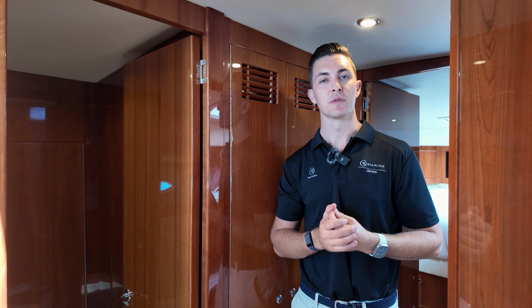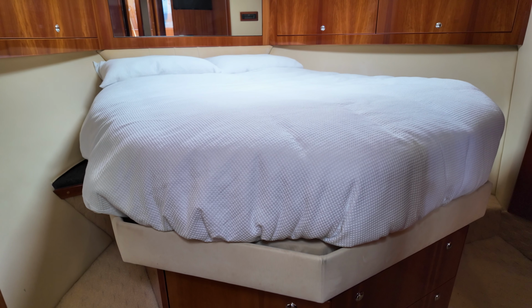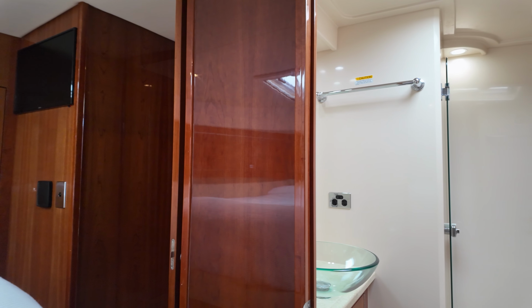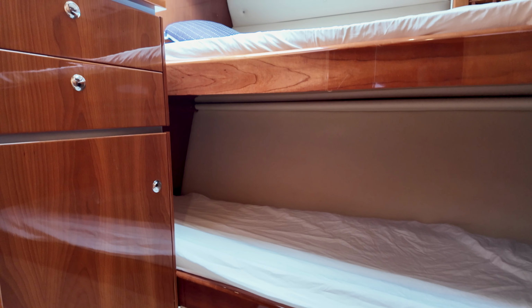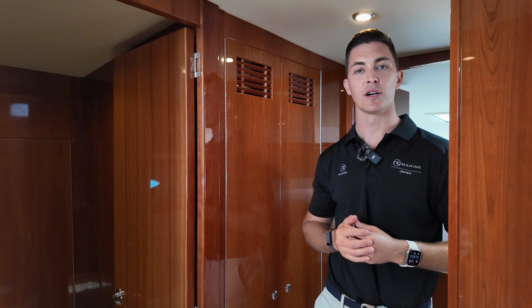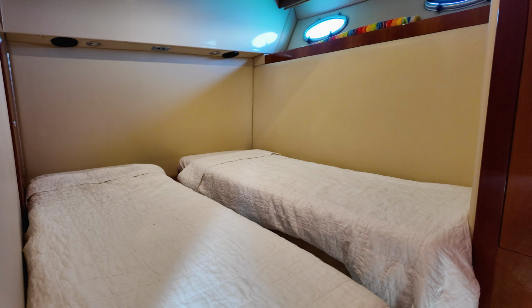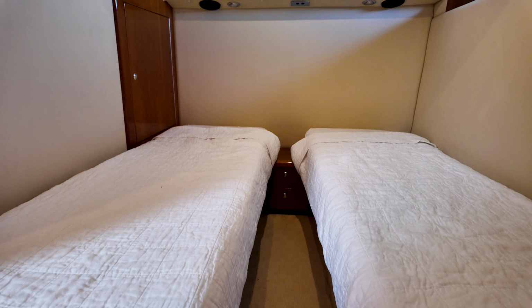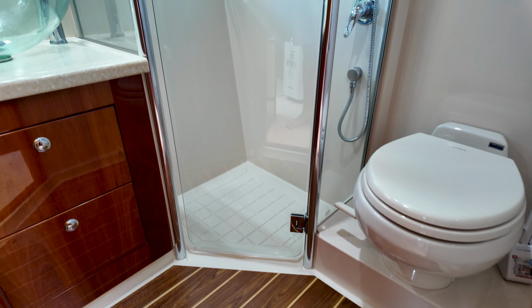This particular boat was built and optioned with three cabins, the forward cabin being your master, with an island bed and its own ensuite, a starboard bunk cabin, with a deck hatch for extra lighting. And then a port side twin singles, so side by side singles with the option to have an infill cushion there to make that a queen bed. Both of these guest cabins have access to the head here on the starboard side. So that's three cabins and two heads.